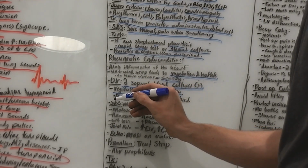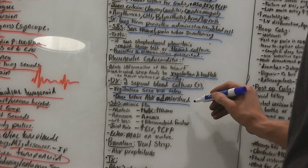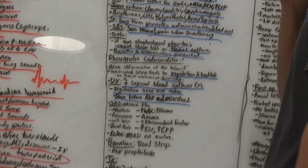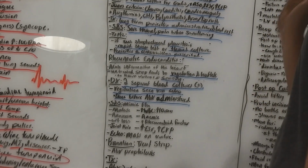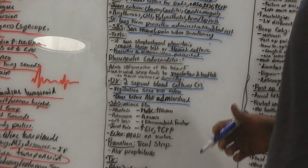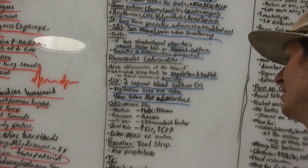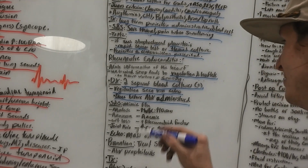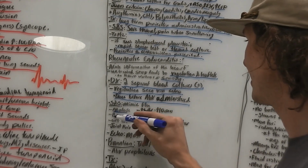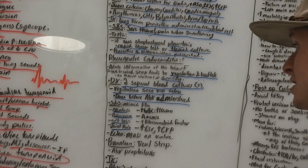And we're going to see regurgitation on an echocardiogram. And all this is done before we administer antibiotics. So we need these blood cultures. I think we need to see this echocardiogram, but definitely get the blood cultures before antibiotics are administered. So the signs and symptoms of rheumatic endocarditis, rheumatic fever, I don't really know. Just know this: malaise, anorexia, weight loss, and joint pain.